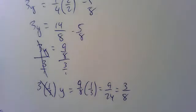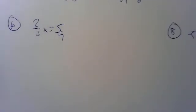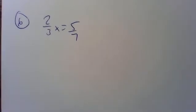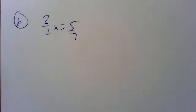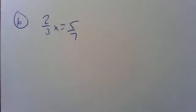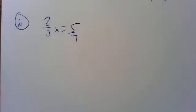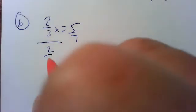All right, let's go to number 6. Number 6, you got 2/3 x is equal to 5/7. For this puppy, you're thinking to yourself, well, everybody is on either side of the equation. You got x over here and all the other guys over there. So you think to yourself, well, self, what's happening to my x? It's being multiplied by 2/3. What's the opposite of multiplying by 2/3? Well, I'm going to divide by 2/3.